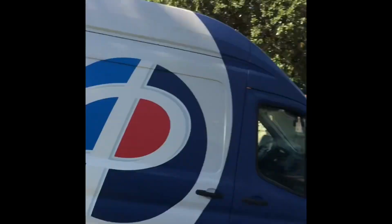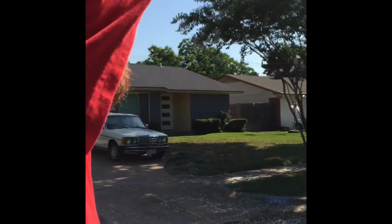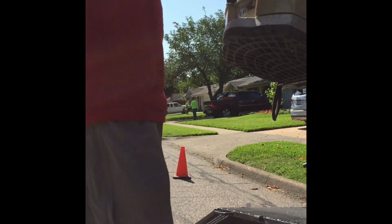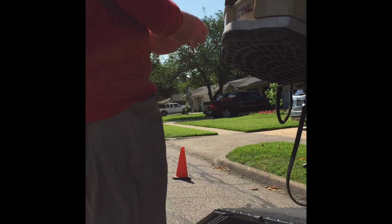This is one of the only trees I will trim. Something like this, you know, a little crepe myrtle, closer to the ground, away from houses. That's the biggest thing. Don't want to trim anything near the houses. You got to have special tree insurance to do that right, and I don't have it. Doesn't make sense to have it as a solo operator.